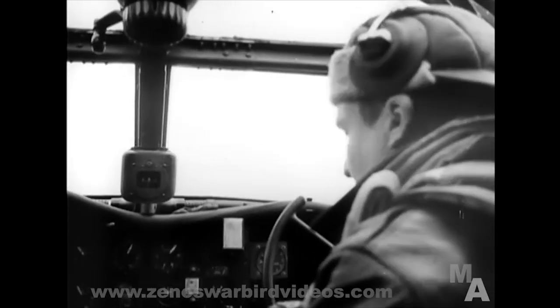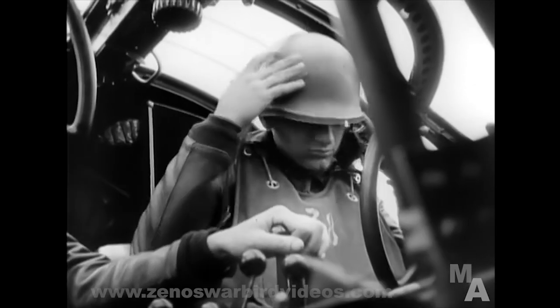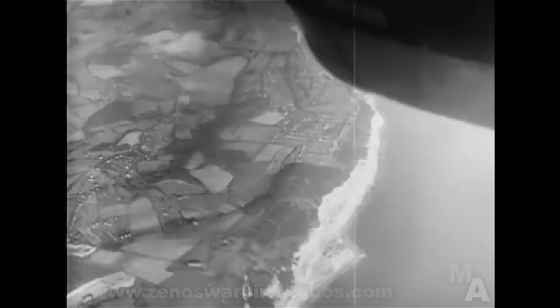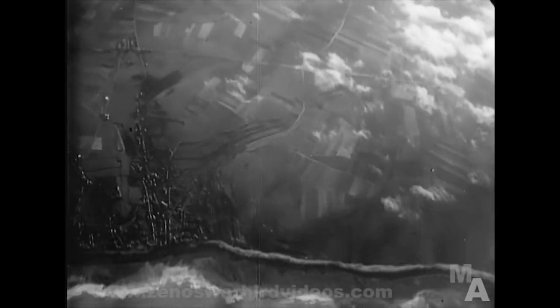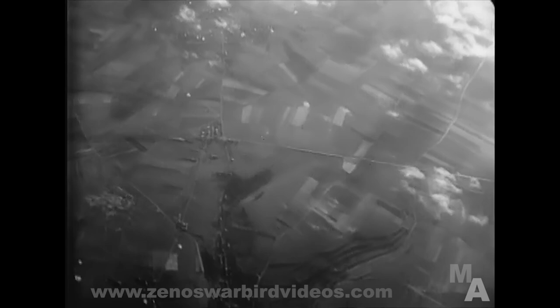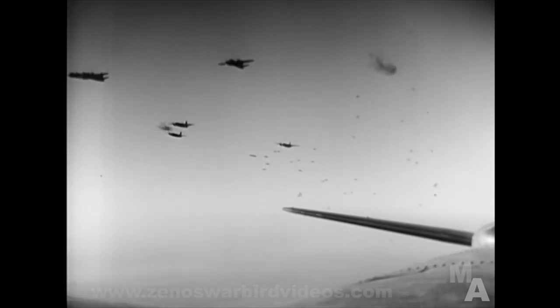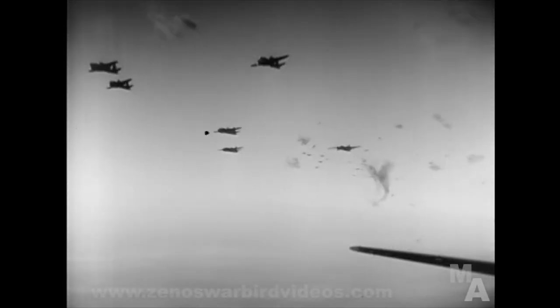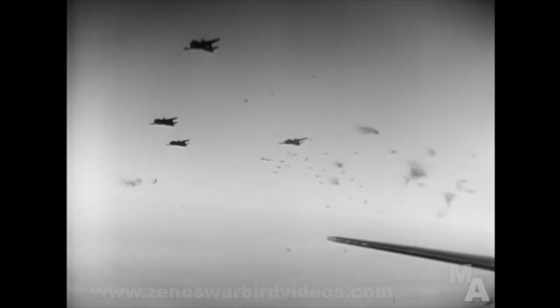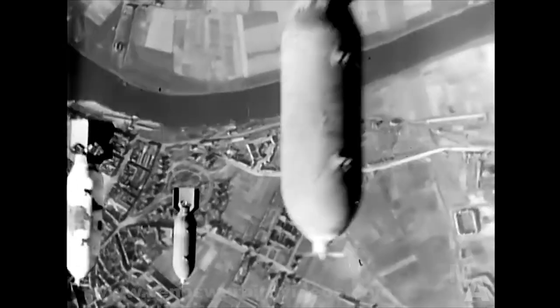As the formation approaches the enemy territory, the men adjust their flak suits and put on their helmets for protection against shrapnel and splinters. Crossing the coastline, the Nazi anti-aircraft batteries, some 10,000 to 12,000 feet below, open fire, but the formation holds its course to the target. The bombardier, who is also the navigator on the B-26, snaps his switches, and once more it's bombs away.